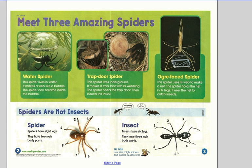Let's look at the last spider, ogre-faced spider. That makes me think of Shrek. He was an ogre too. The ogre-faced spider uses its web to make a net. The spider holds the net in its legs. It uses the net to catch insects. It's almost like using its web as a net. Instead of hanging it on trees or on buildings like other spiders, it just holds it in its hands, or legs, I should say, and catches insects.